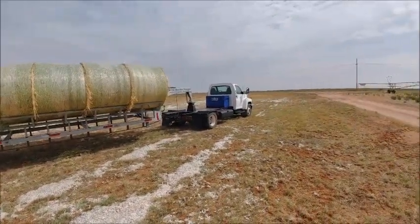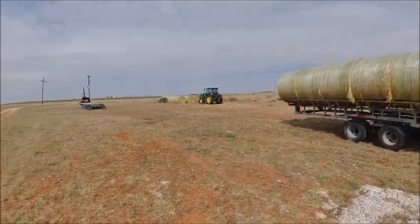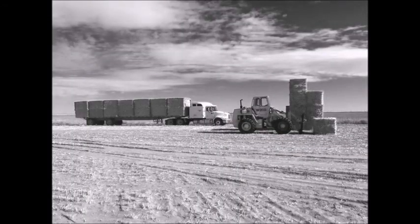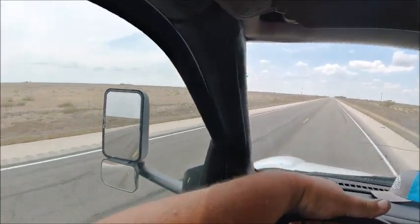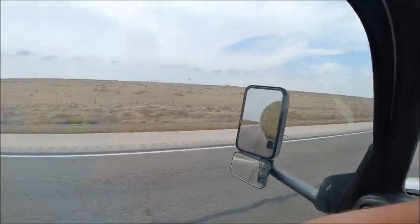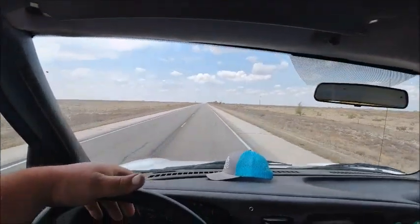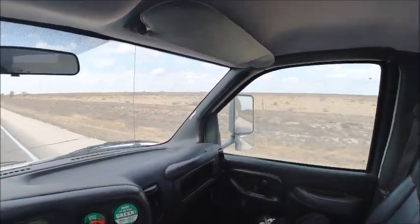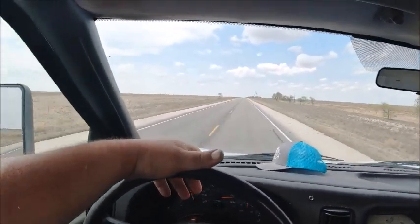Fixing to head back, trying to hear from the farmer whether he's gonna meet me or I just go on. Man, over here east of Tatum, New Mexico, it's dry as a bone, no grass to speak of. Of course, this country always looks hard. Kind of normal.